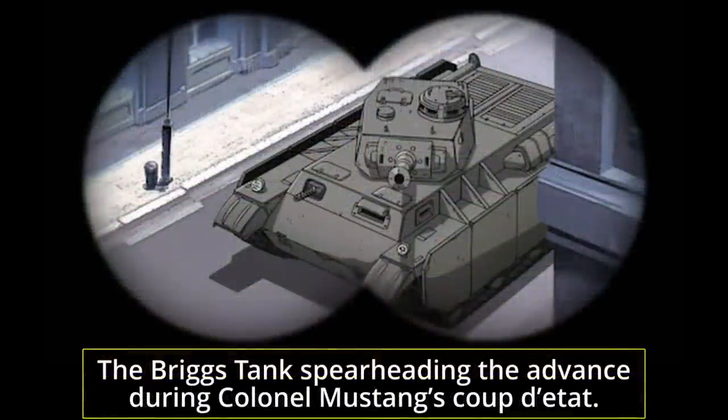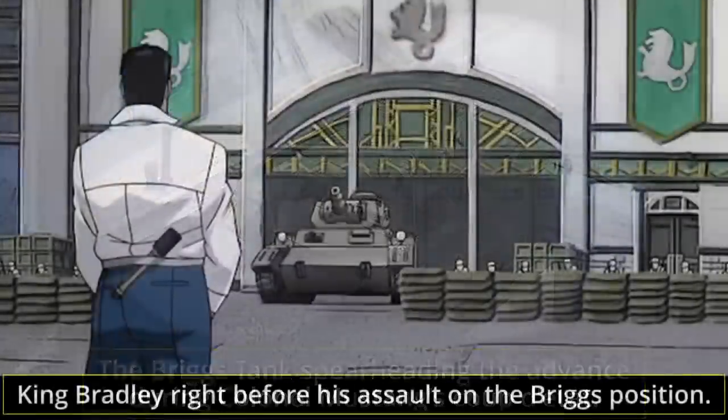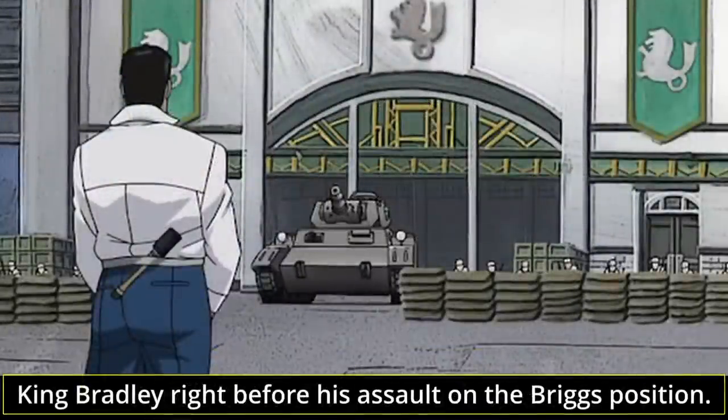The tank was transported in pieces to the large family estate of Major General Armstrong. The tank was assembled on the estate and then used to spearhead the advance to Central Command, the headquarters of the Central Army of Amestris, and the seat of Fuhrer King Bradley. The tank reached Central Command, and not long after, the Briggsian soldiers took it over. The Briggs tank was then positioned right in front of the stairs in the lift on the top central headquarters.